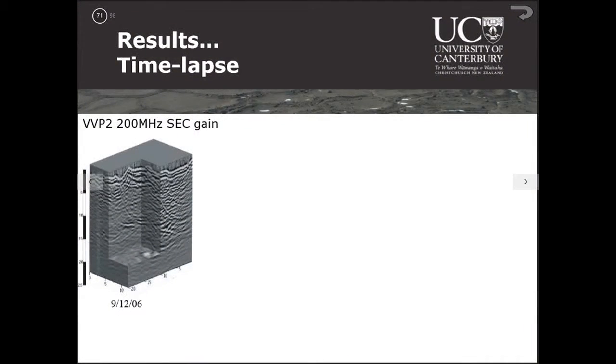So how about the time lapse? Well, you want to be able to compare from one to the next, including changes in amplitude. So what we do with the SEC, that's spreading and exponential compensation, all it does is compensate for the geometrical spread of the signal. It's like blowing up a balloon. The balloon blows up like this, and so the signal spreads out 1 over r squared. So we can compensate for that, and also the signal can be attenuated, scattered, so we lose energy there. So we compensate for that. That means the strength of the reflectors remains the same and consistent.